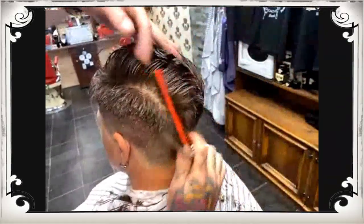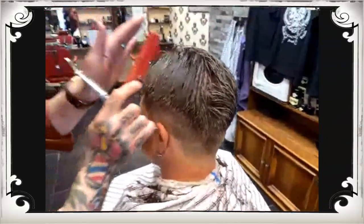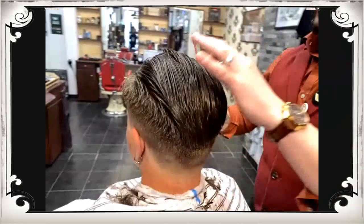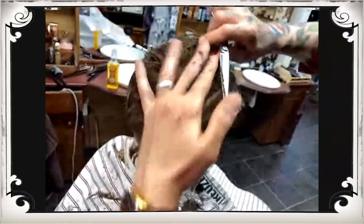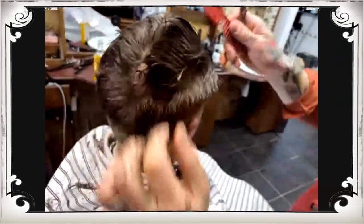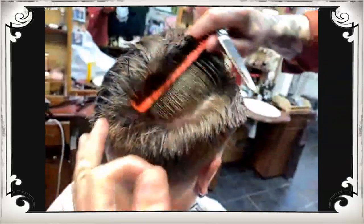I already blended the hair with my baseline. So I only want to remove bulk here so I can blow dry the hair and see how much more I need to take. I'm actually following my guide here. You see? Still following the guide.